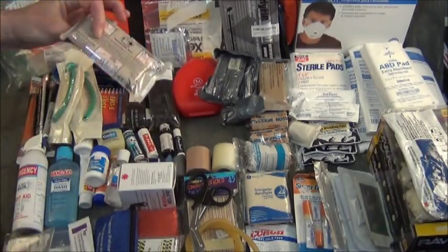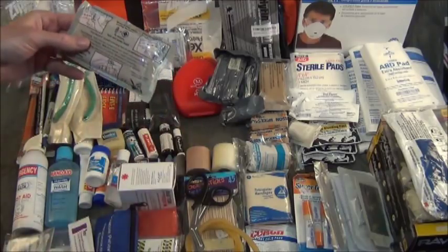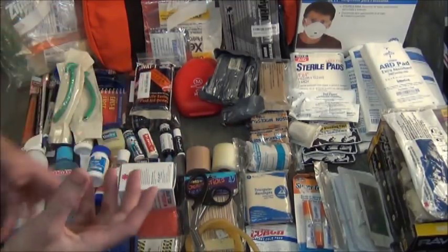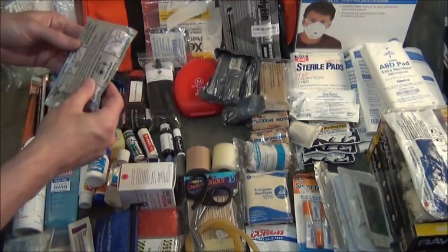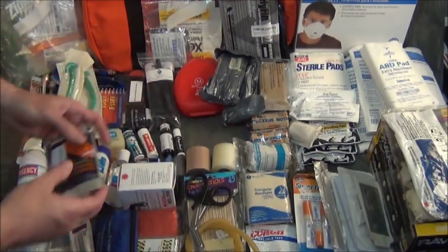These are stretchy, they're very compact. It tells you how to put them on, and you could put them on yourself, but basically it's just a big wide rubber band. And I don't know if you can get them as tight as the SWAT-T or the soft T tourniquets. I have not used these yet. I have not practiced with them.